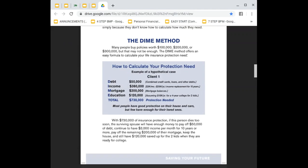You need to understand concepts and formulas. These are the things that will guide you to make better decisions when it comes to building your financial foundation and putting yourself in a winning position. So the question is, do you want to be a winner? Here's the question of the day. Do you want to be a winner?